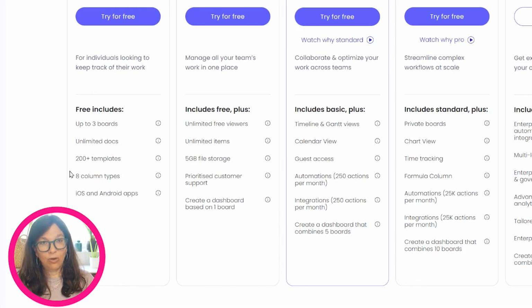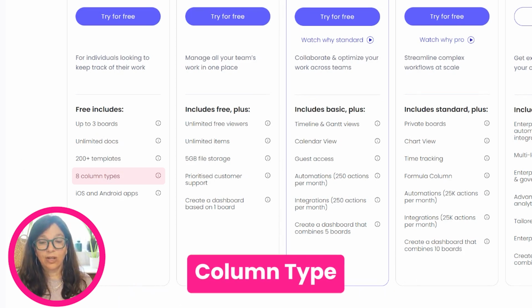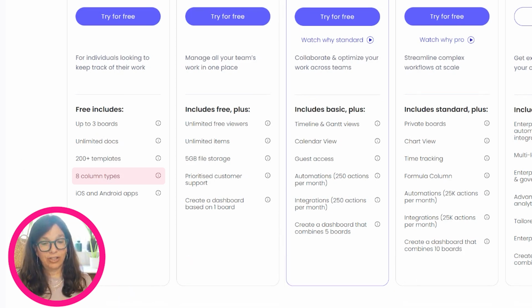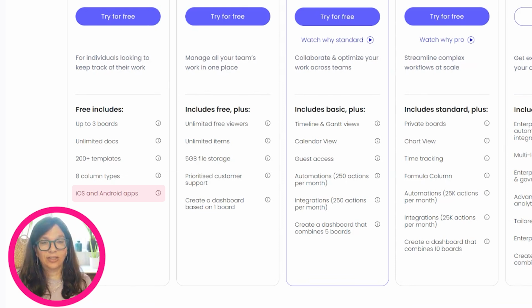Within the free plan, you're also very limited with the column types that you can use. So again, you need to think about the functionality, and I'm going to go into that a little bit later into what the different columns are and which ones are on what plans, because that's really important depending on what you want to do. And you do have apps in all plans. So the free plan is really for someone that's really getting started. They don't have budget to invest in this.